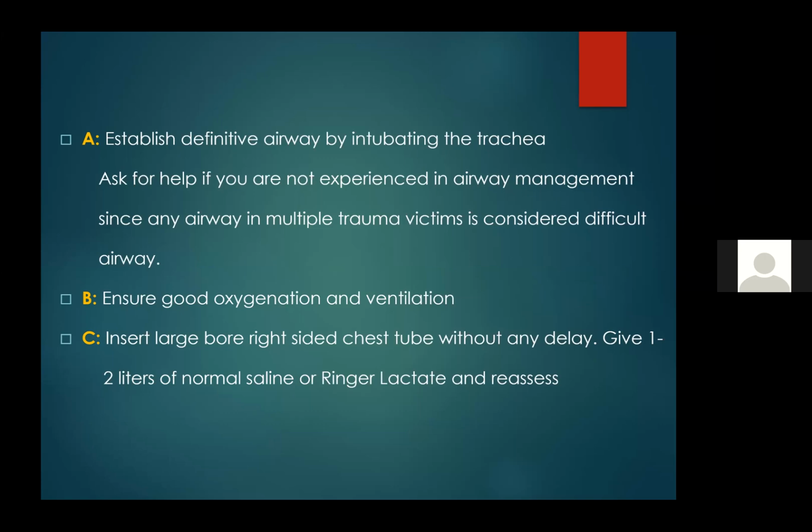B, which is breathing, ensure after inserting the chest tube, there is a good oxygenation and ventilation. Okay. At the same time, we have to insert a large bore. After we insert the chest tube, without any delay, we have to give 2 liters of normal saline. He is 12 years old, so we assume that he is around 50 kg. 50 kg, that means you have to give like 20 per kg, 1 liter. But sometimes if he's still hypotensive, we give another liter of normal saline or Ringer lactate. I think so far we are happy with the management.